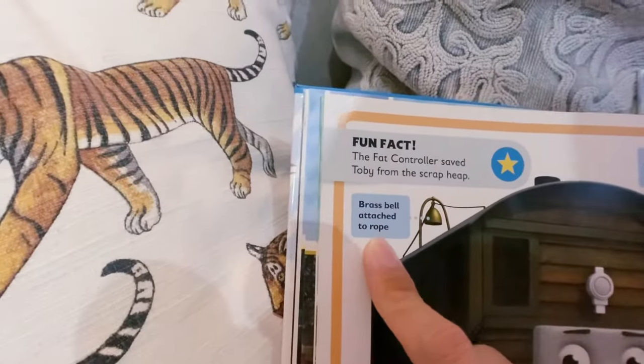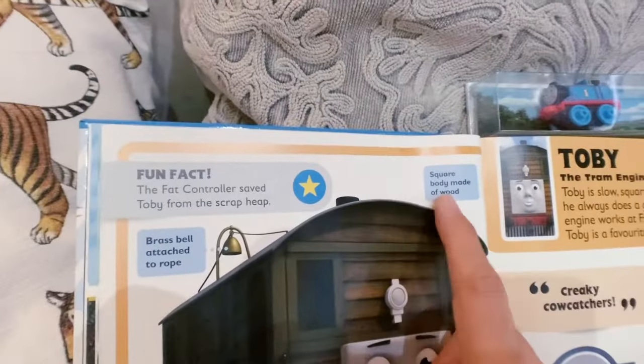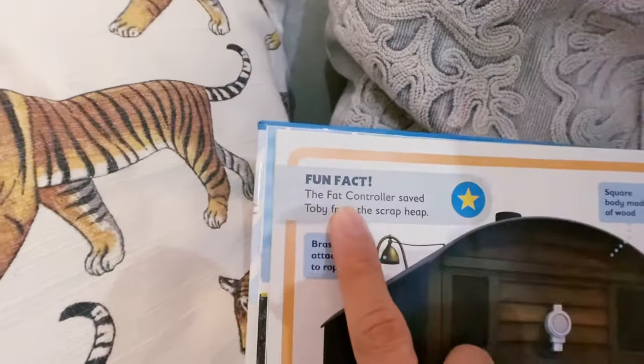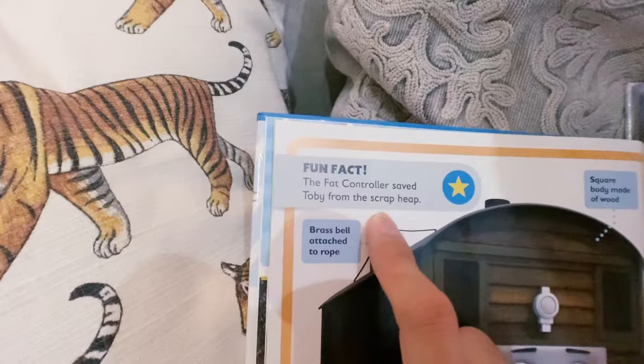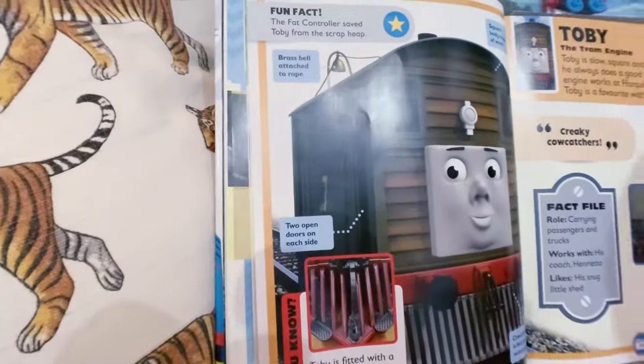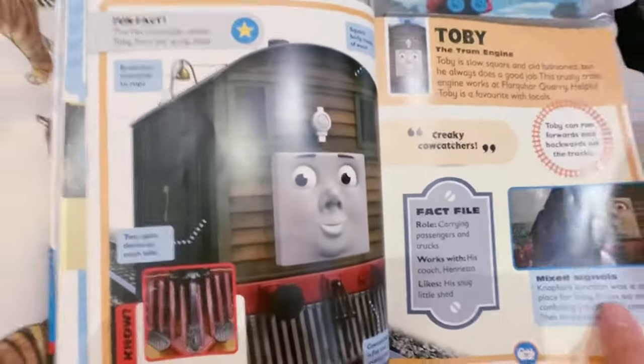Brass bell attached to a rope. And that's it. Body made of wood. Yes, made of wood. Fun fact, the Fat Controller saved Toby from the scrap heap. Ah, because he has a cow catcher. I remember that. It's one of my favorites.